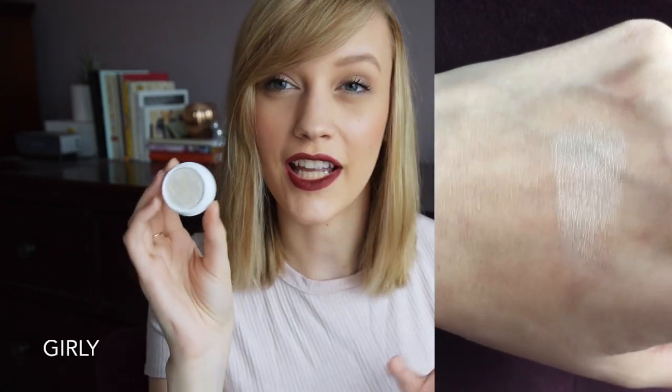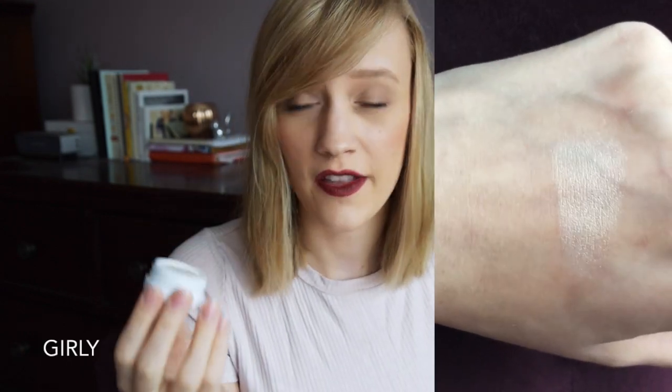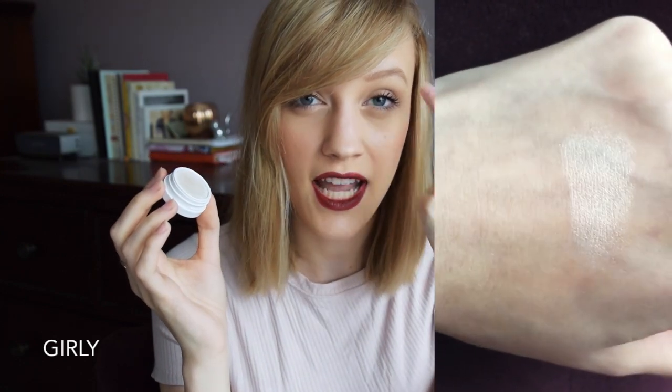The first one I have is called Girly, and it is a nice white champagne-y color. It has a really nice natural shimmer to it. It's not glittery, but it has more of a sheen. So gorgeous. I wear this either in the inner corner highlight of my eyes or all on its own sometimes. If I just want to go for something more natural, I'll put this all over my eye and it looks gorgeous.